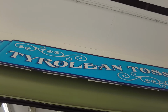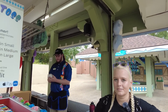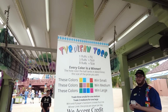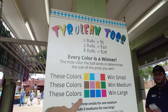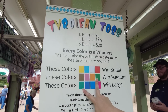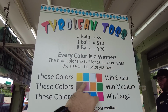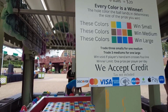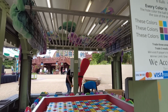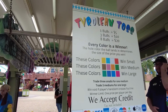Okay, so we have the Tyrolean toss, which has actually changed since the last time we've been here. It was just a regular goblet toss with Pokemon prizes. Now we have possibly the most confusing game in the lineup for HB Leisure, which is the colors match the holes. Well, look at this, guys. You need like a graphics design degree to tell the difference between green, green, these two greens, pink, blue. And it also doesn't super match up to the colors on the board. But with 8 balls for $20, if you make it into one of those colors, you get the prize. Trade up 3 for the next size prize.